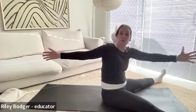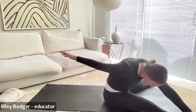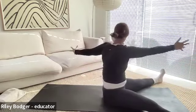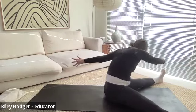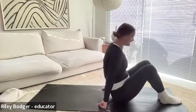Rotating. This is called saw. And then dropping the head. It's a nice classical exercise of Joseph Pilates. Last one to the left. Reach, lower the chest towards the knee, and then come back up. And rotate. We're almost there, team. It's like a fast class to get it in 20 minutes.